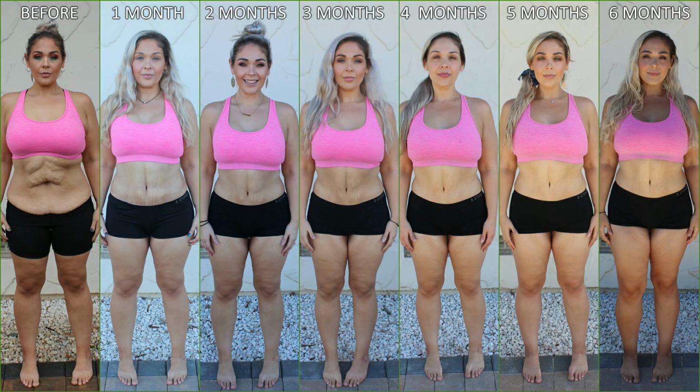Now, something I want to mention is that even though I haven't done video updates every month, I have been taking photos every single month to track my progress, and I feel like the last couple of months my photos look fairly similar. I had hoped to still lose a little bit more weight after surgery, but of course with quarantine and so much shut down, obviously totally understandable, I haven't been to the gym since mid-March, I think.